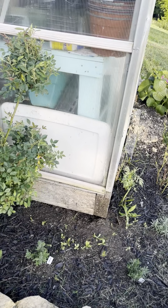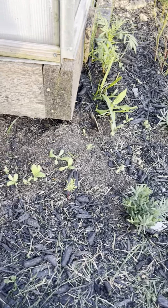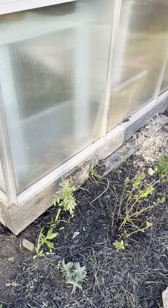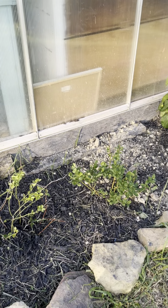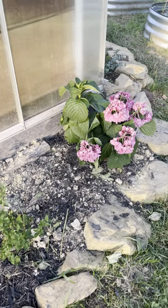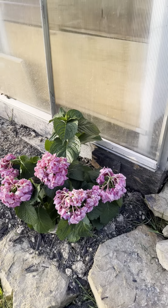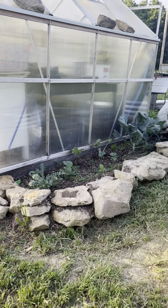In here I have straw flower, 3 lavender bushes, calendula, straw flowers, marigolds, and these are our blueberry bushes. We just planted those last fall, so I don't think we will get anything from the blueberries this year, but a sad looking hydrangea. It's gotten too hot for her today. And then we also have this little bed on the other side.